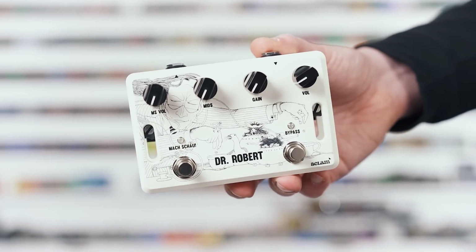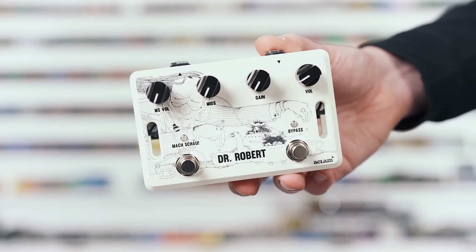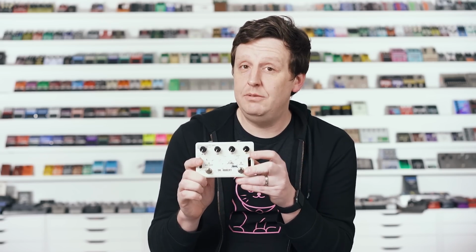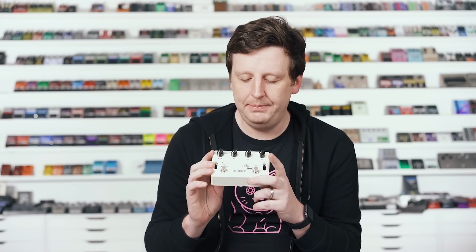Next category is amp in a box. So a pedal that sounds like an amplifier, meaning you got a Fender Twin, you want it to sound like something else, you buy that pedal. This one's really cool. It's by Aclam, and it is the Dr. Robert. And this simulates an extremely rare Vox amp that the Beatles used on Sgt. Pepper and Revolver. And it's really great, really, really unique. And it is the actual circuit of that amp in a pedal.